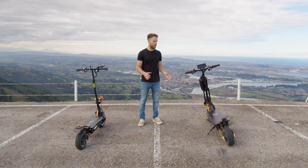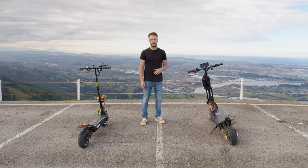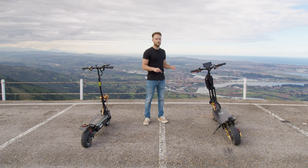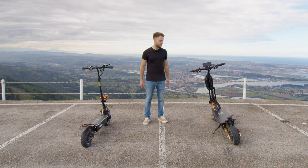So as you can see, both of the scooters made it up the mountain perfectly fine, and they've actually got about 50% battery each, so that's not bad at all. And luckily enough, because these have actually got regen brakes, all the way down, we'll actually regain about 80% power that we lost coming up, so they're really, really efficient.